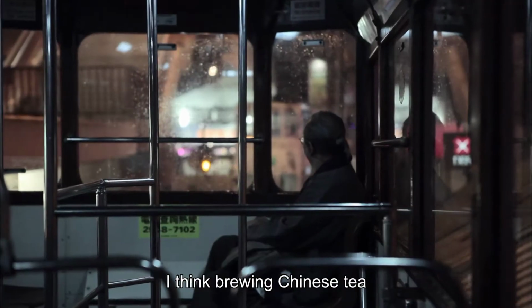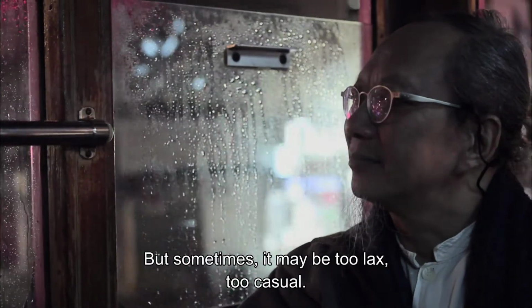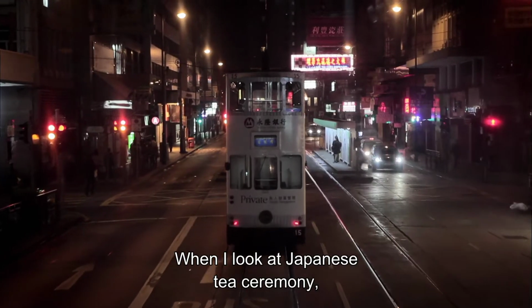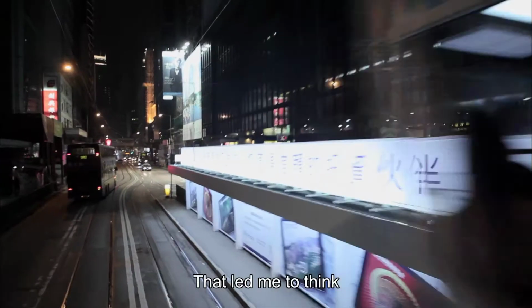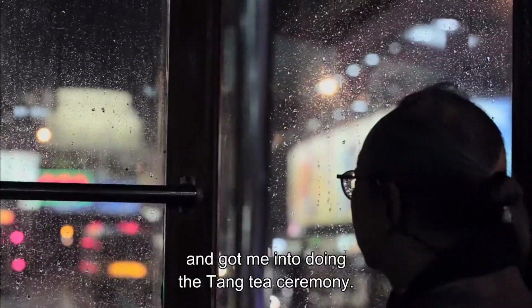I think brewing Chinese tea is a comfortable and enjoyable thing, but sometimes it may be too lax, too casual. When I look at Japanese tea ceremony, I see how they perform every step meticulously. That led me to think whether the Chinese have a tea ceremony too, and got me into doing the Tang tea ceremony.